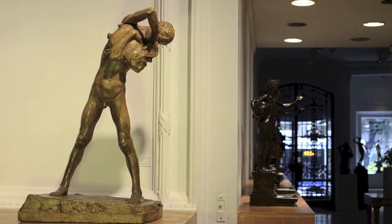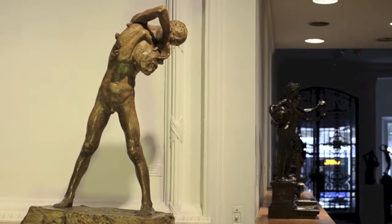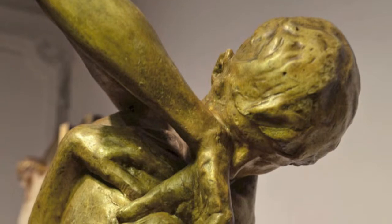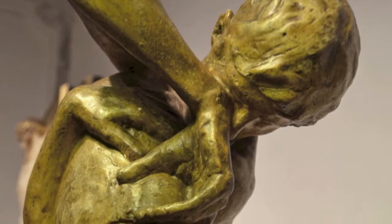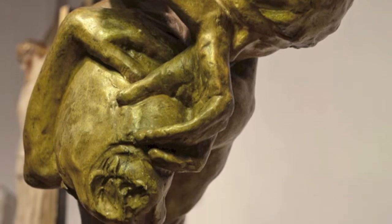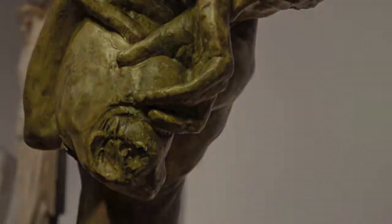Unlike these two examples, the Boy with the Water Sack is a model intended to be used in the casting process. It is coated with shellac to protect it from sticking to the mold which it was made from. After its use, Minne sold it to the Belgian brewer Christian de Meyer.